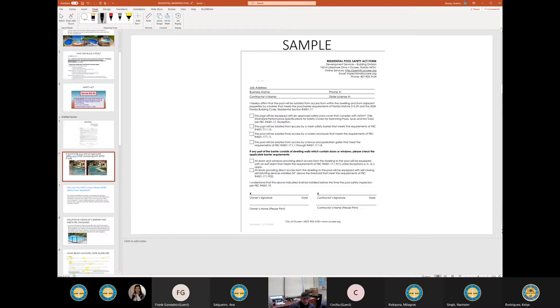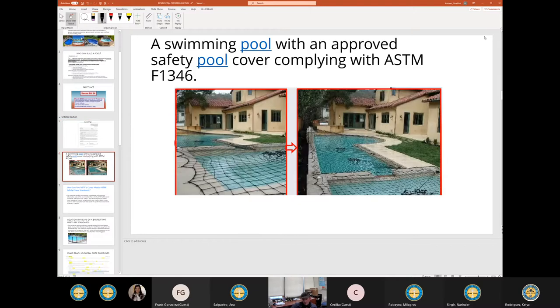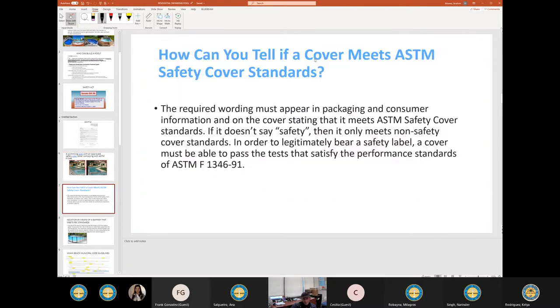And this is what it looks like. Any net that is used for these purposes must comply with ASTM 1346. In other words, not just any pool net will do. It has to be tested, and it will be tested as per these test standards. How do we know the pool net has been tested? Here is how we can get that information.